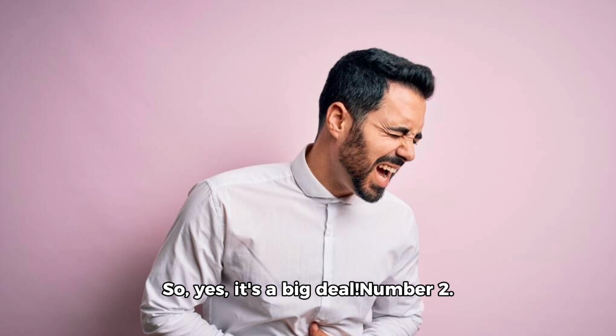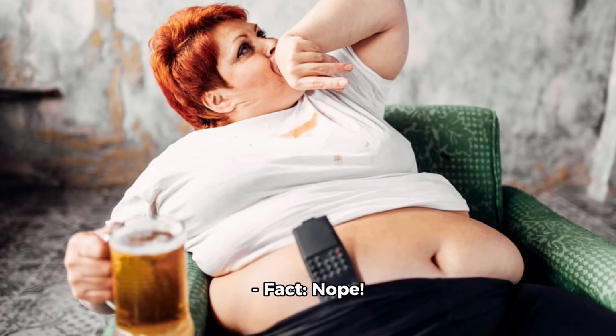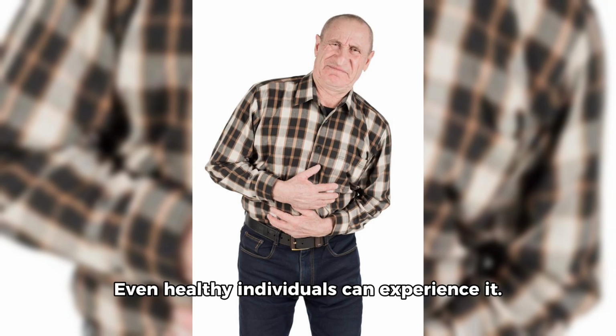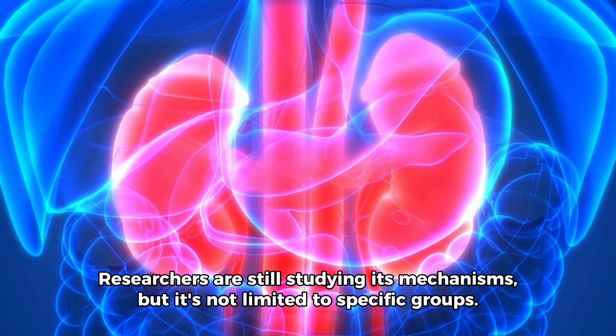Number 2. Myth: only obese, alcoholic individuals get acid reflux. Fact: nope. Acid reflux can affect anyone, regardless of their lifestyle. Even healthy individuals can experience it. Researchers are still studying its mechanisms, but it's not limited to specific groups.